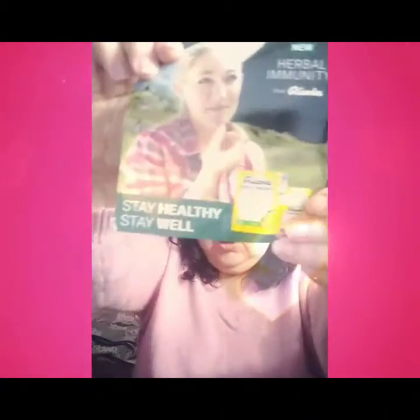Let's see. They really cram them in there sometimes, the boxes. Okay. This has to do with the Ricola Herbal Immunity, supports immune system. This is the picture they show you, and it gives you information about the herbal immunity. It pretty much supports natural defenses, helps you stay energized, and has ginseng, C, and B vitamins in it. And I'll show you what it looks like.